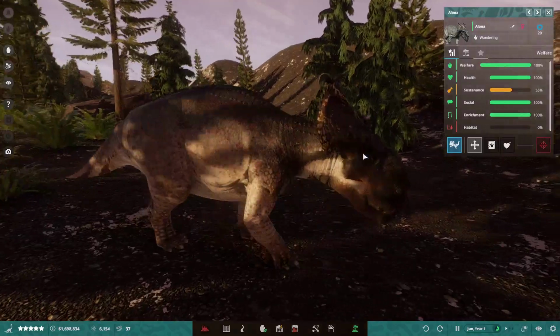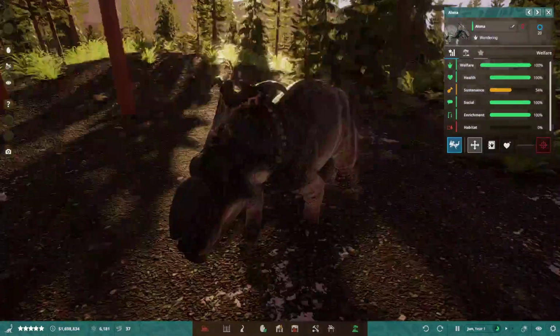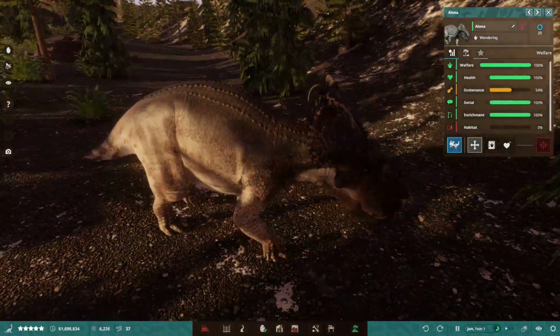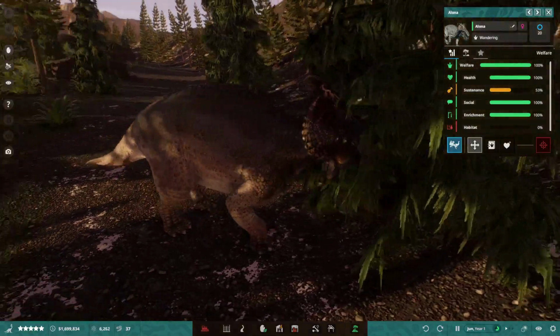I love the pattern. Not only is it super detailed and textured, but I love how the breaks of orange just break up, add some flavor to the gray and brown of it. It looks really beautiful.